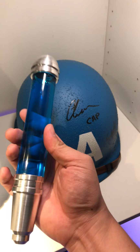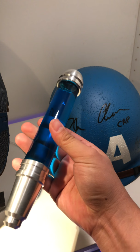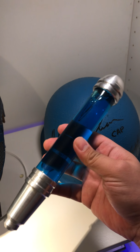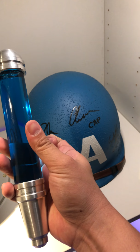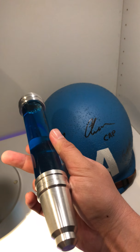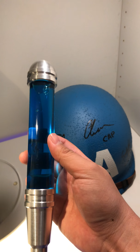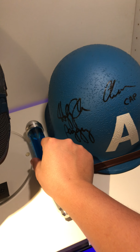Next is the Captain America Super Soldier Serum tube. So it's a custom piece, machined aluminum on both ends. It's a plastic tube, and I think it's filled with washing detergent. Came to me filled. It does the job pretty well. I'm just trying to figure out how on earth I'm going to display it.